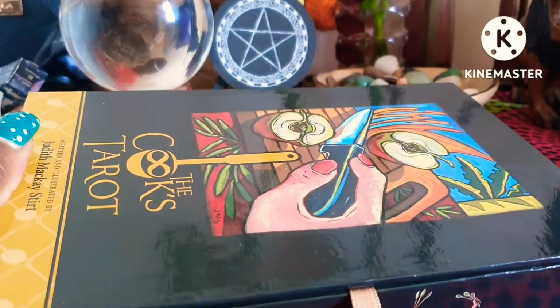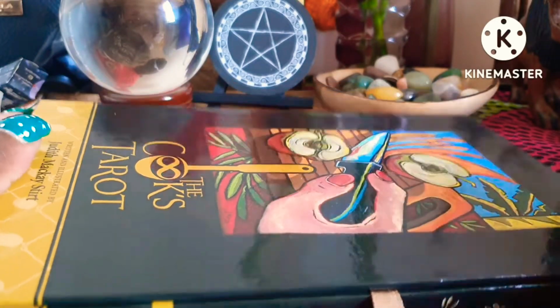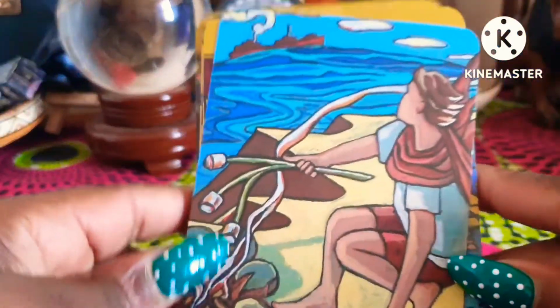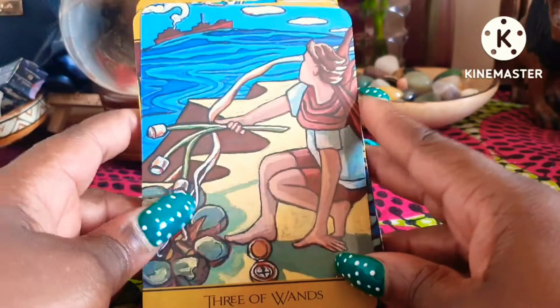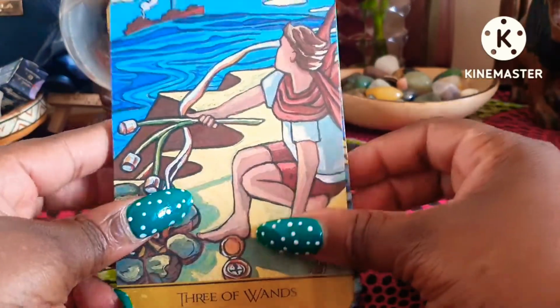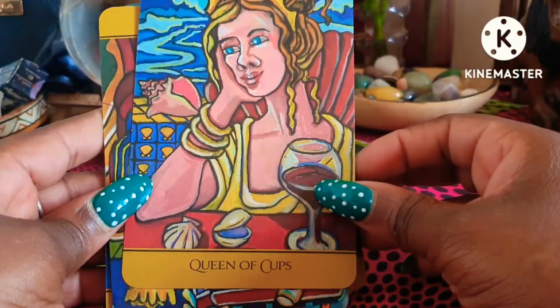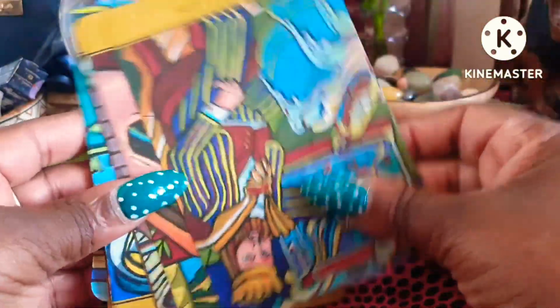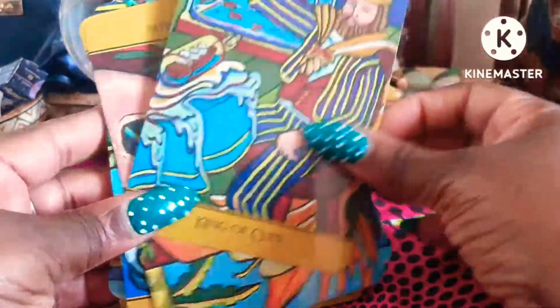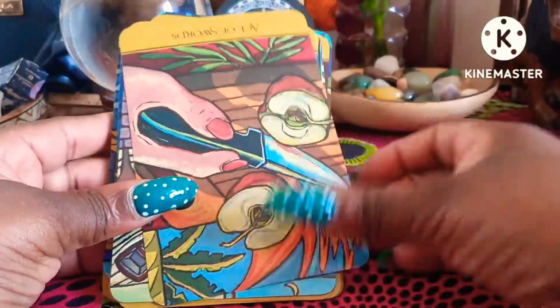So the comforting deck that I've chosen is called the Cook's Tarot. For me, the reason why I find this deck so comforting is firstly the vibrant colours of this deck, and secondly, this deck's all based around food, and I'm quite a big foodie. I enjoy food, I enjoy cooking, I enjoy eating it. So the vibrant colours and the actual theme behind this deck make me feel very comforted.